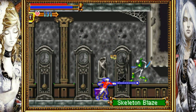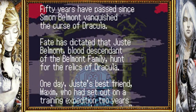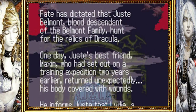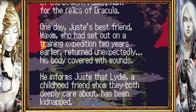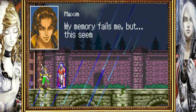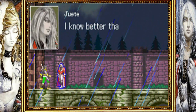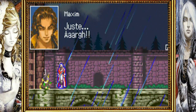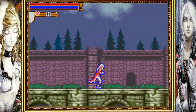It's been 50 years since Juste Belmont had gathered Dracula's remains and destroyed them. The year is now 1748, and Maxim, the best friend of Juste Belmont, arrives with some grave news upon returning home. He tells Simon's successor that their childhood friend Lydie has been kidnapped and taken to a strange castle. The two arrive at the unknown castle, even though Maxim has amnesia. How they managed to find the castle when he has amnesia, I will never know. Anyway, due to his wounds, he stays behind, and our hero heads in alone, unbeknownst to the young Belmont that he would repeat his grandfather's actions 50 years prior.